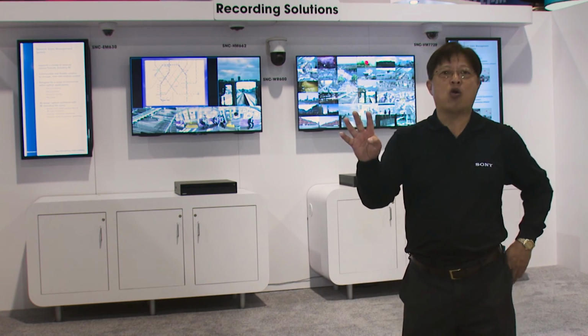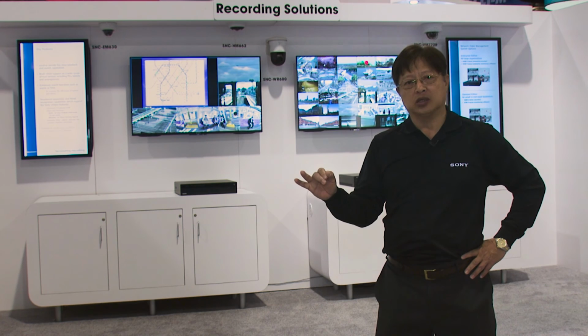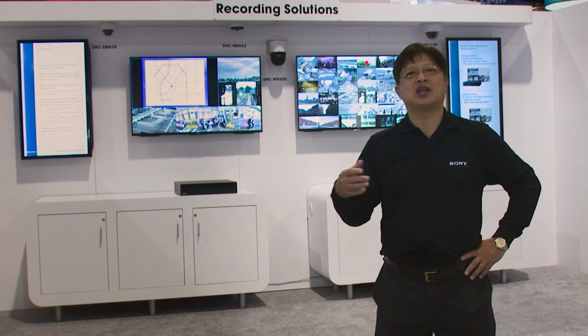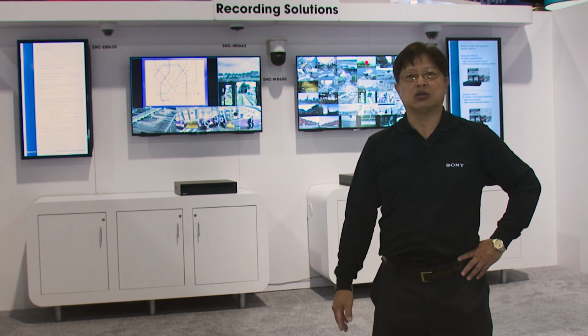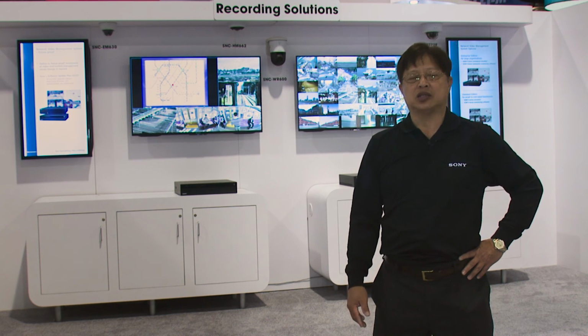There are basically 4 different types of solutions that we have. 2 of them are hardware-based and 2 of them are server-based. There are 2 different types depending on the scale of the system. We have the standard edition as well as the enterprise class edition, which supports over 4,000 cameras. So this is the new introduction that we have. The H8W stands for hardware series, as well as the SOW, which stands for the software series, both available in standard as well as enterprise editions.